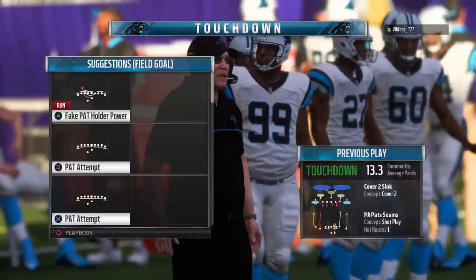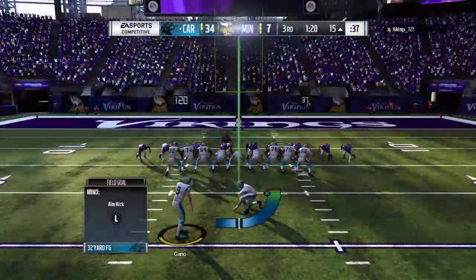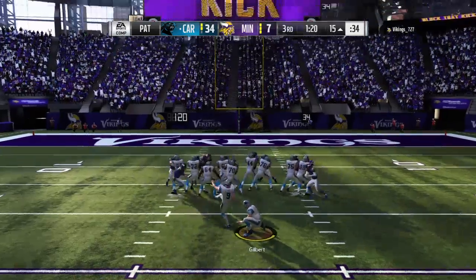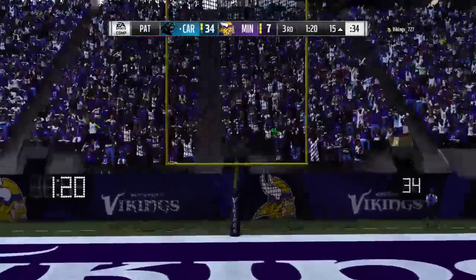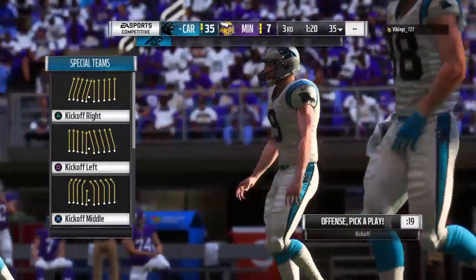Touchdown Panthers. Olsen. Greg Olsen with now his second touchdown of this third quarter. And the Panthers are able to grow their lead. And this one through the uprights and good.